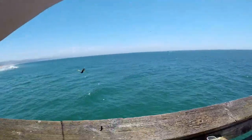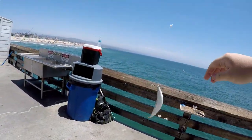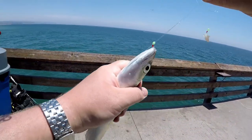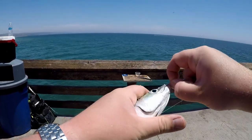Ooh, there we go, baby. There we go. Woo-hoo. Yes. Mackerel. Mac Attack, baby. That's snack time right there. Oh yeah, dude. That's a pretty one.